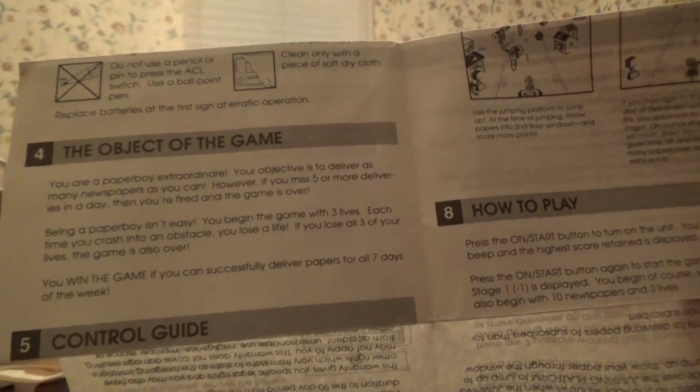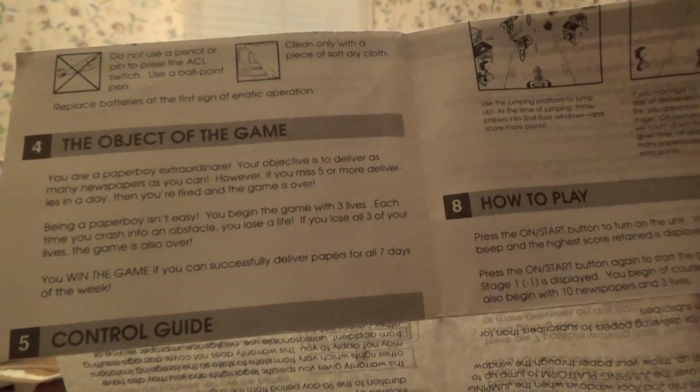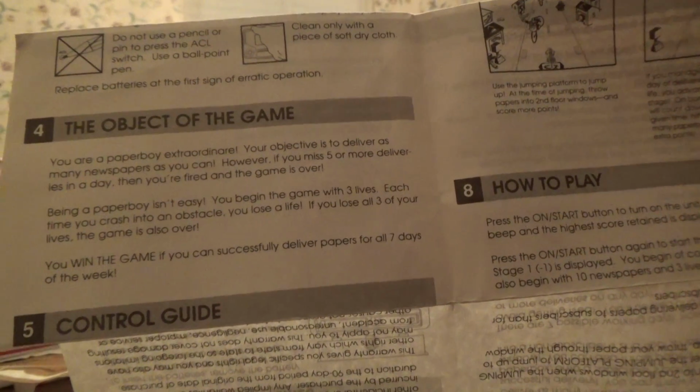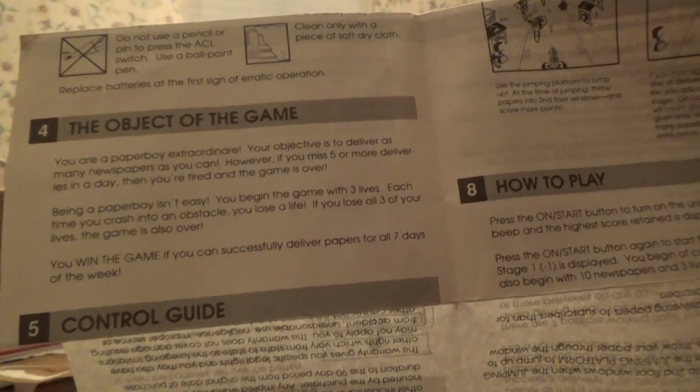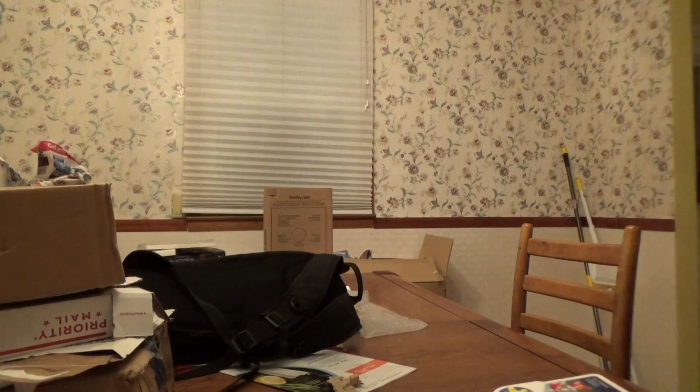You are a paperboy extraordinary. Your objective is to deliver as many newspapers as you can. However, if you miss 5 or more deliveries in a day, then you're fired and the game is over. Being a paperboy isn't easy. You begin the game with 3 lives. Each time you crash into an obstacle, you lose a life. If you lose all 3 of your lives, the game is also over. You win the game if you can successfully deliver papers for all 7 days of the week. So there you go. So that's that.